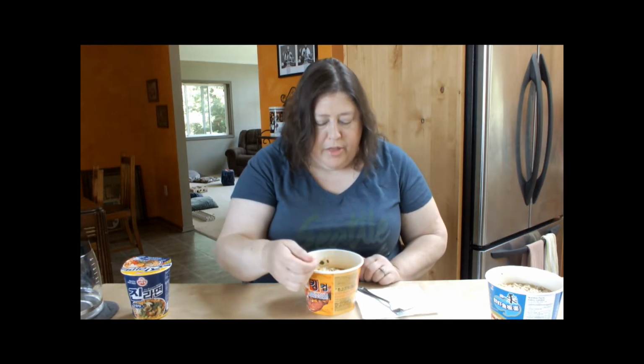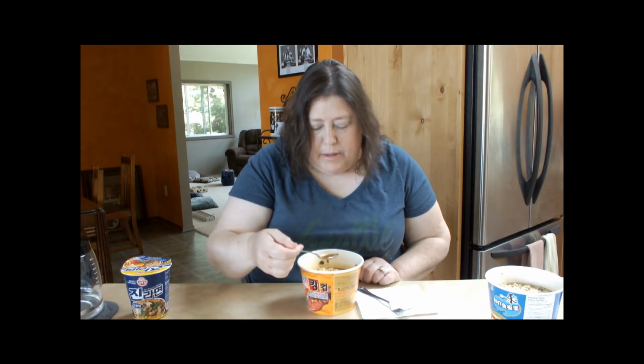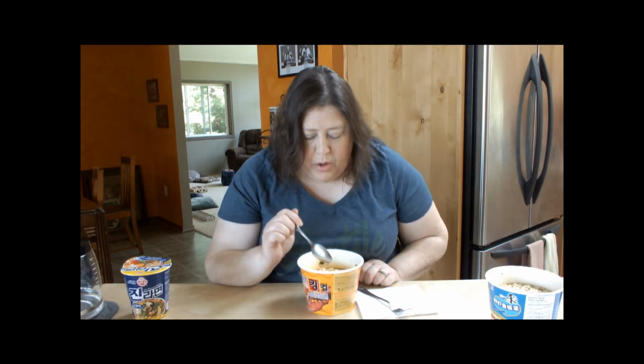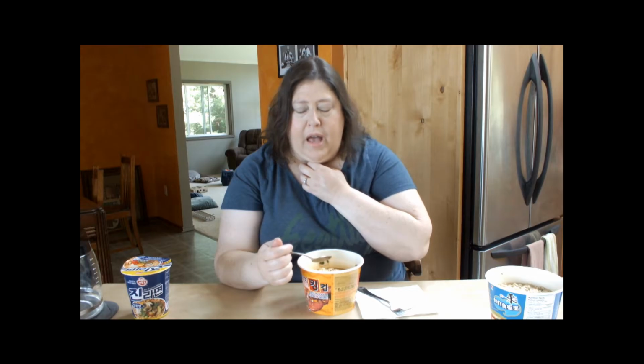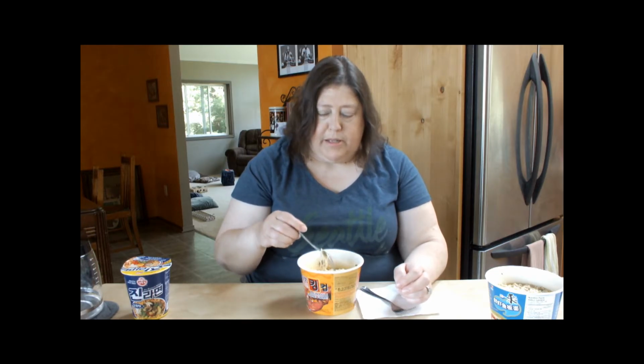I'm gonna try the broth. Be brave, be brave. I can see bits of onion. So this is the kind of spicy that hits you in the back of the throat, and it's not bad. I could probably manage to eat this as long as I had some beer or a margarita or something like that on the side, but it's a lot of spice for me.